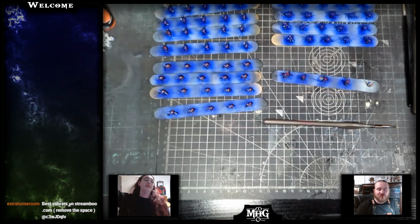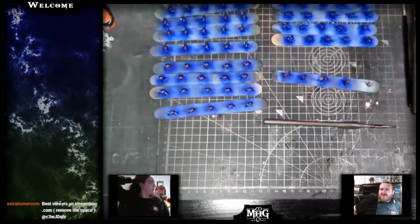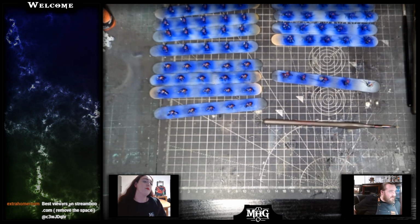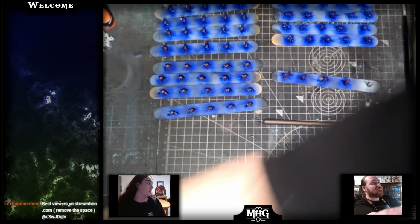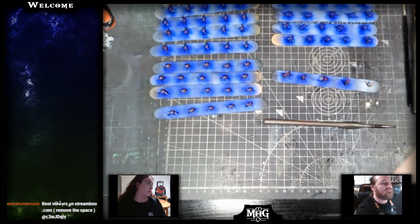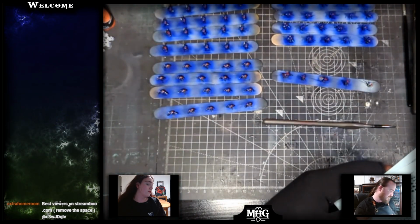Might do a little purple wash on it, make it look a little bit more bruised. Disgusting. Yeah. And then what I might do, if I've got them to hand here, these are them. Transfers. Yeah.